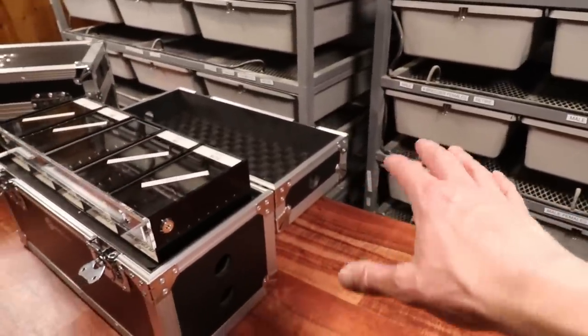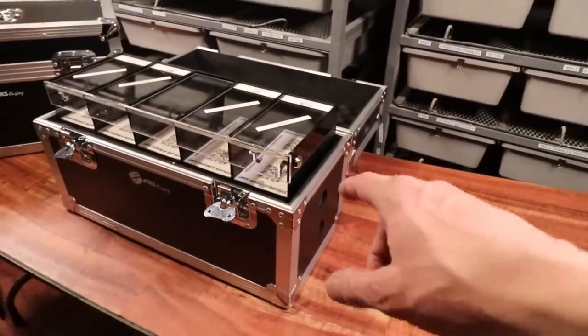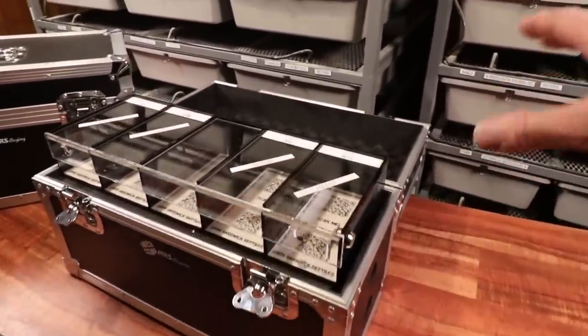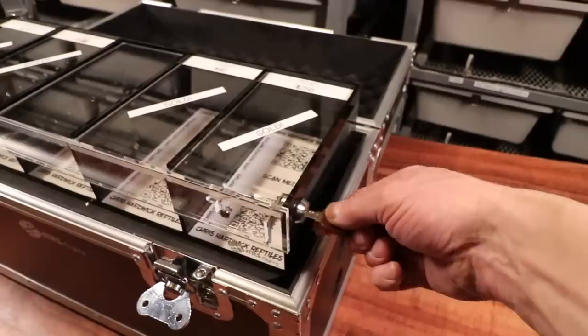So essentially you have like a 3-tiered system. It's basically upside down now, but it's really nice because this box acts as the lift for your displays, and it just stacks in a 3-tiered system. It looks really, really professional. And it locks up nice and secure, which is really nice.